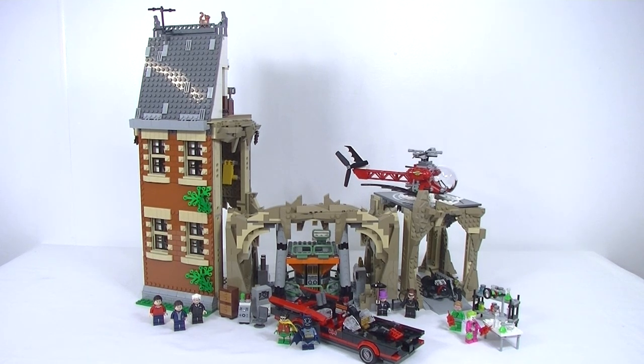$270, €250, £230. It is 330 Canadian, 400 Australian, and a whopping 500 New Zealand. For a Batman nut like myself, that price wasn't going to stop me, and I am stoked with this set. So let's jump in now, check out the awesome figs, and then we're going to go over the whole set.